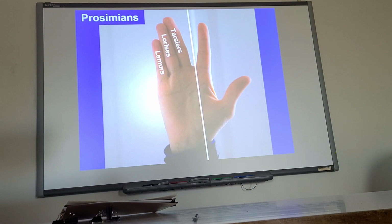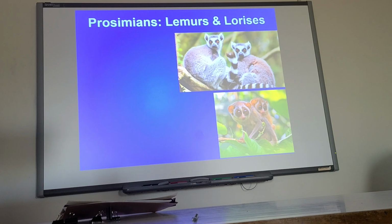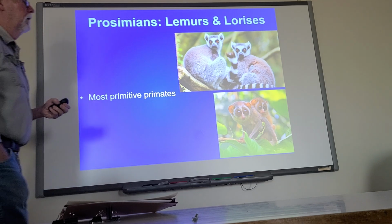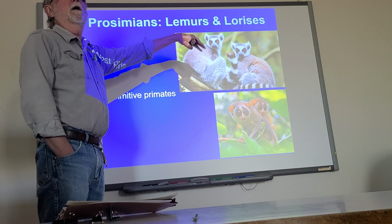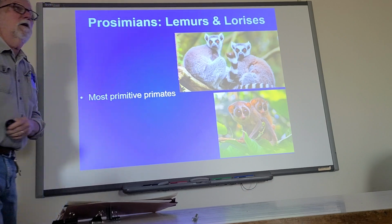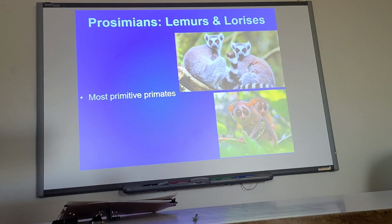Okay, so to begin with here, talk about the prosimians. So first of all, we'll talk about lemurs and lorises before we begin. Okay, so these are without a doubt, if you look at a lemur and you compare it to a human, they don't look a thing alike. We don't think of monkeys at all when we think of lemurs. They look like a raccoon, really.